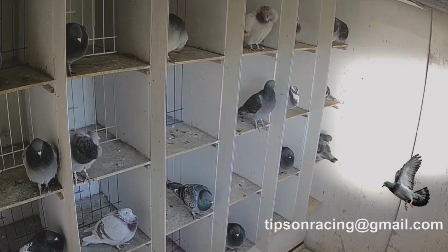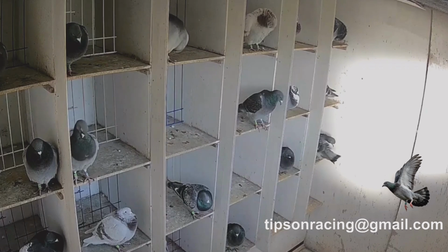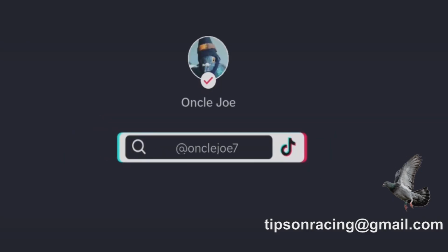This helps the birds learn to navigate and build confidence. 2. Multiple tosses from the same location. Repeat tosses from the same location to reinforce the route. 3. Vary release points. Vary the release points to give the birds experience navigating from different directions.